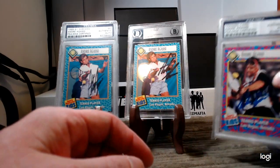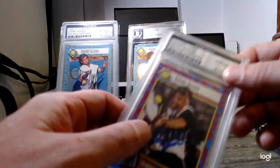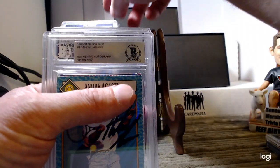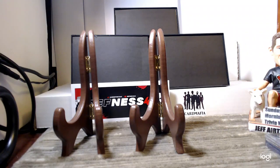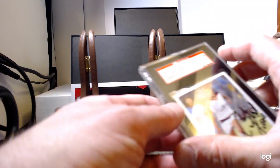Andre Agassi was an all-court player. He won all 4 majors on hard court, clay, and grass. So he was Rafael Nadal before Rafael Nadal was Rafael Nadal. I think Nadal has actually probably taken the mantle from him as the greatest all-surface player ever, but Agassi was the original, and he was really very, very entertaining to watch as well.